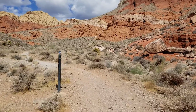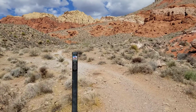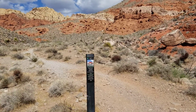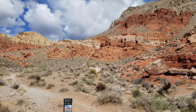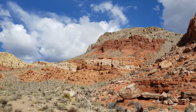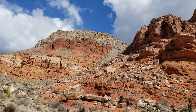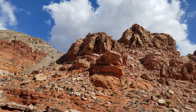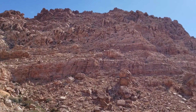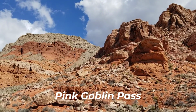Approaching another waypoint. This is a very well-marked trail. So far, it's like there's no way you can get lost on it. We're entering La Madre Mountains Wilderness beyond this sign. So, in La Madre Mountains Wilderness, you can see a number of options on the Las Vegas Area Trails page. Huge wilderness area, 4 times the size of Red Rock Park, and very, very beautiful. Anyway, we're heading up toward that pass, the first pass on the Kraft Mountain Loop.